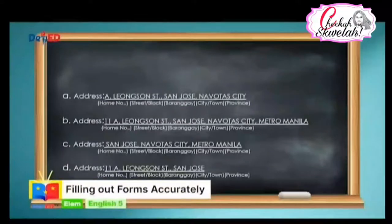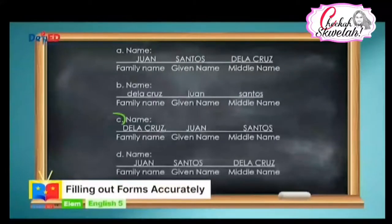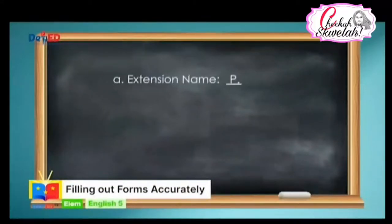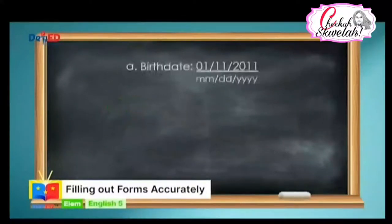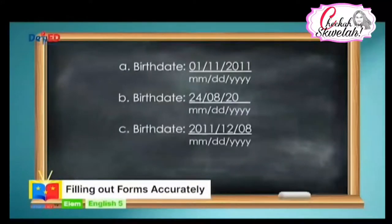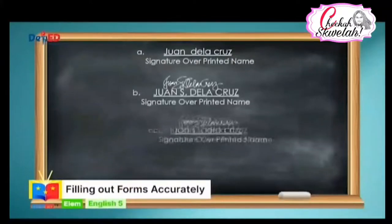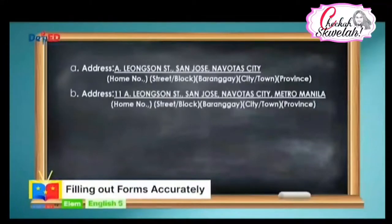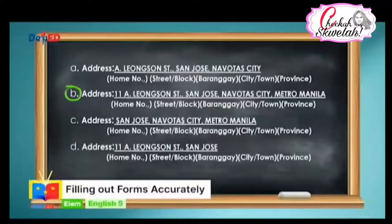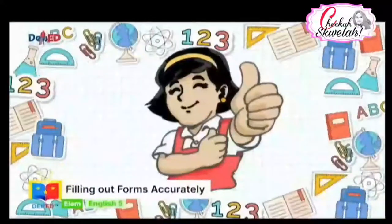Are you done? Okay, let's check your answers. For number 1, the correct answer is letter C. For number 2, the correct answer is letter B. For number 3, the correct answer is letter A. For number 4, the correct answer is letter B. For number 5, the correct answer is letter B. Did you get all items correctly?